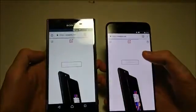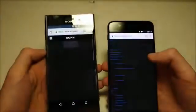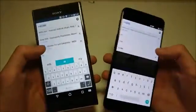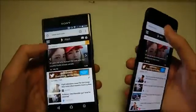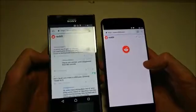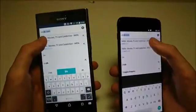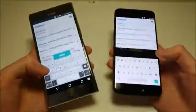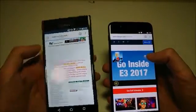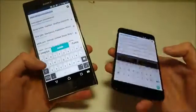And let's revisit some of the sites. So OnePlus. Narrow margin for Sony. Sony. Pretty close. Wow guys, I mean, I think the web browsing on both these is the best for any phones on the market. Really incredible on both. Oops, actually went to the wrong site there. But yeah, guys, I mean, overall, I think the web browsing, maybe a narrow margin for the Sony, but very close.